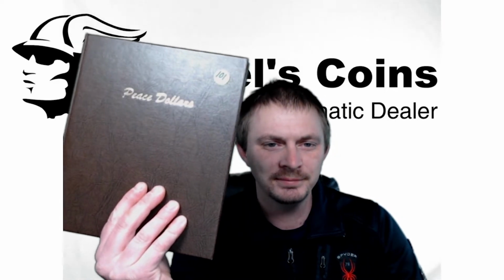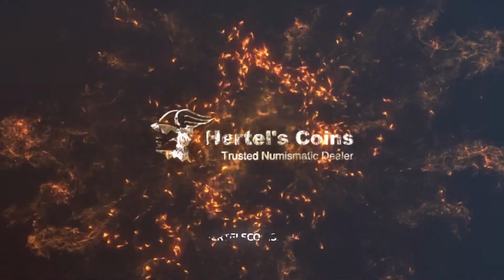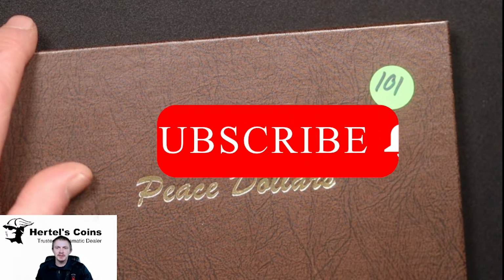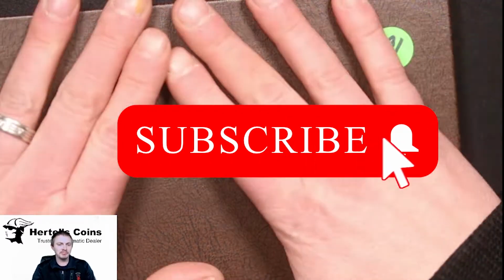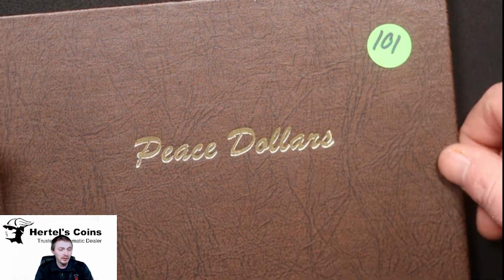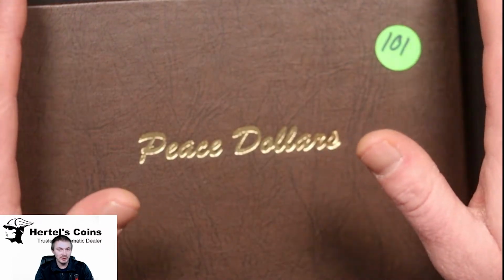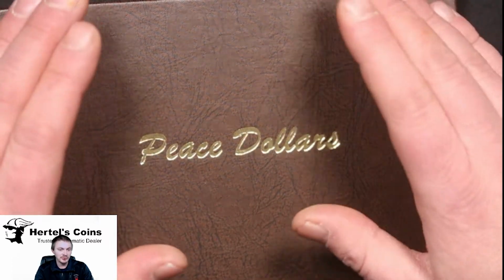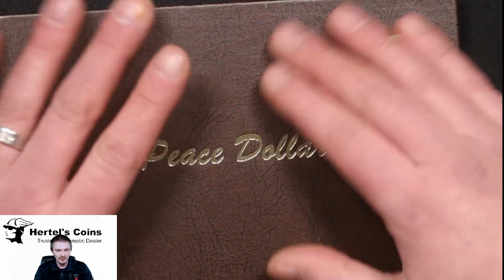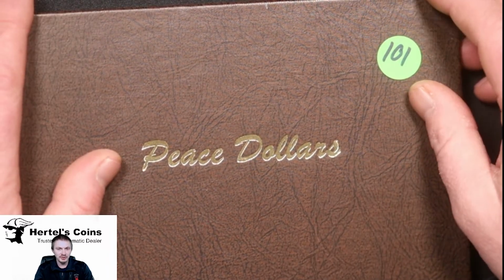I recently purchased a nice peace dollar collection. Today I'm very excited to show you. It's missing the 21 and the 34S, but the rest of the coins are very exceptional in this set, as you will see. I'll go coin by coin and show you each coin in this set, and you'll definitely be pleased, as I am very happy to have recently purchased this.